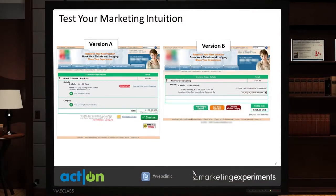Version A and version B. I want to practice here. Take a look at the pages and answer, look at them carefully, which of these two do you think will generate more cart completions? I'm watching your answers come in right now. Use your question and answer feature provided by GoToWebinar. Which of these two versions, version A or version B?